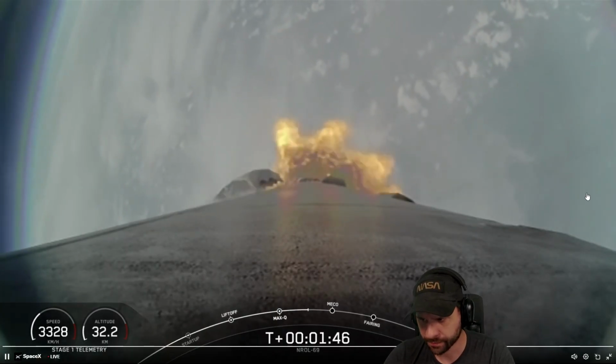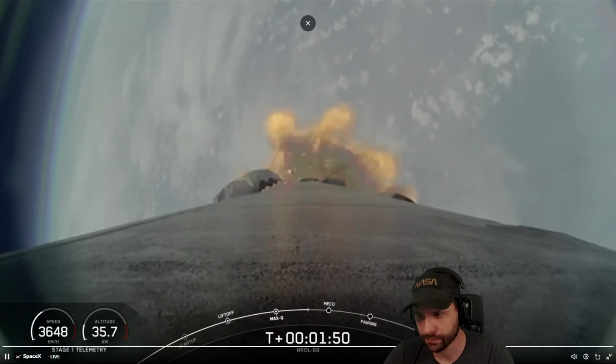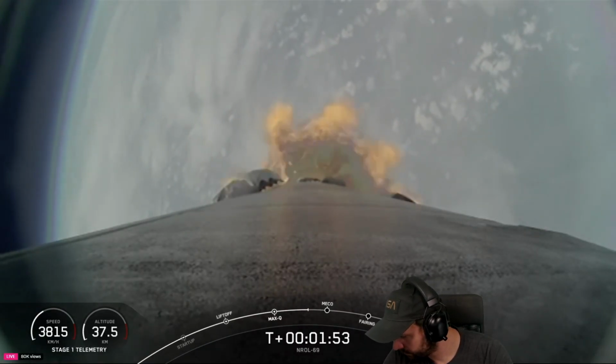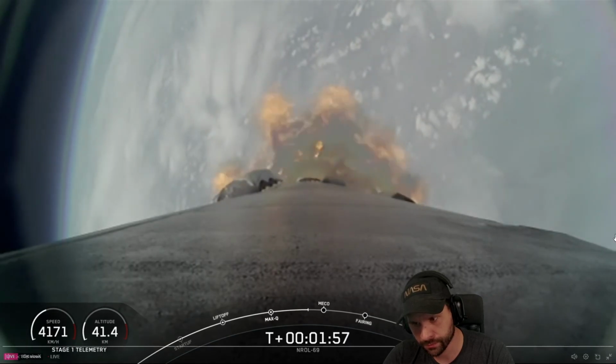This nice engine stuff. Very nice. SES1, a burn lasting several minutes, will propel the second stage and the payload to orbit. The boost back burn will assist the first stage in returning to its recovery location at Landing Zone 1.